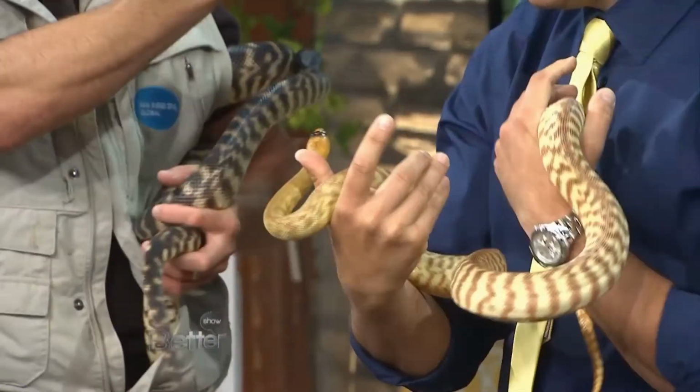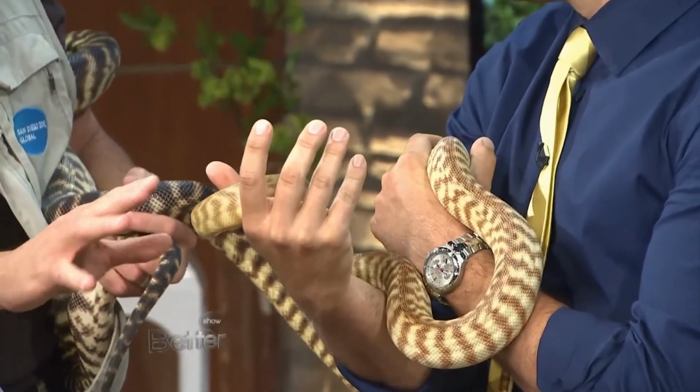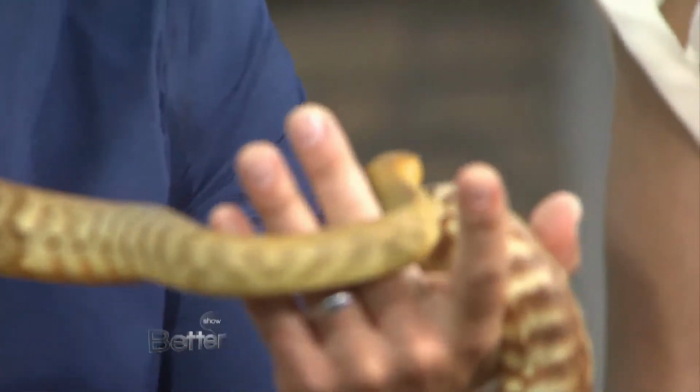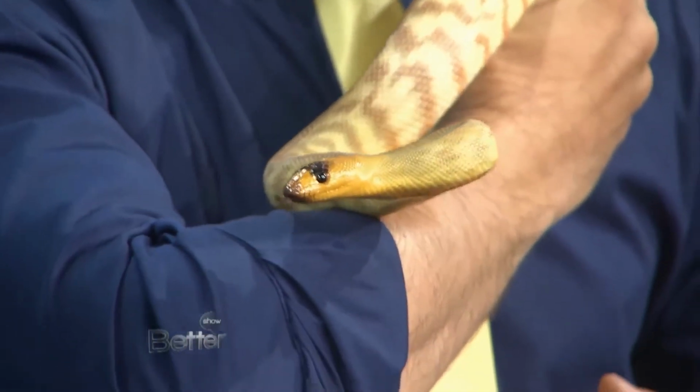A lot of people have your response. They don't like snakes, but they are very important for the ecosystem. A couple of quick myths. They aren't slimy, as JD can attest to. They're kind of cool, dry, and smooth. They get that slimy look sort of like a well-polished car. It looks like it's nice and wet. It's just nice and smooth, which cuts down on friction, allowing them to move. If they were slimy, they would leave slime like a slug.